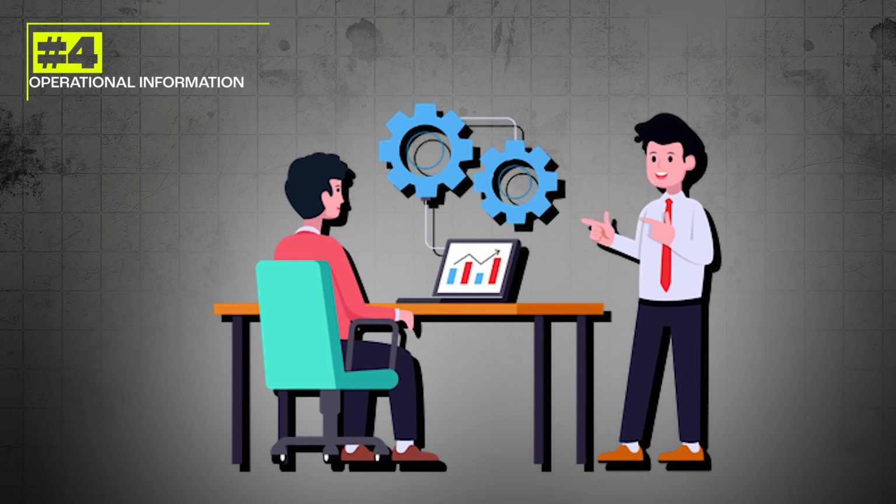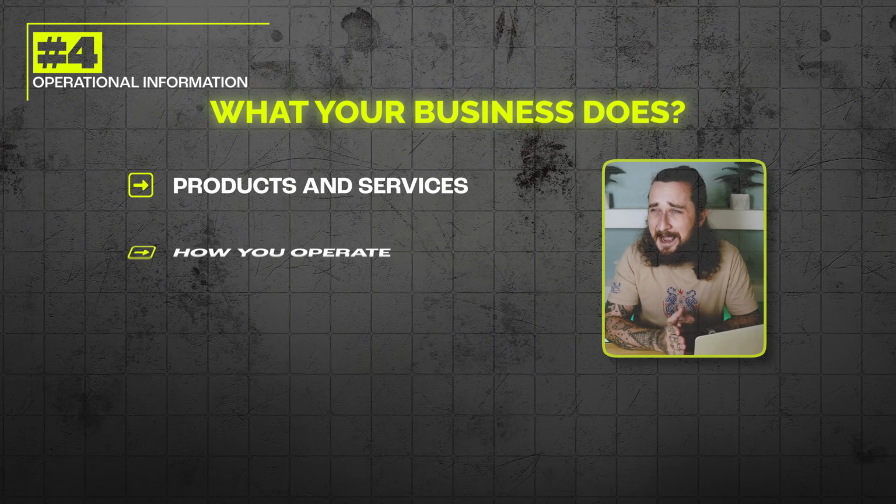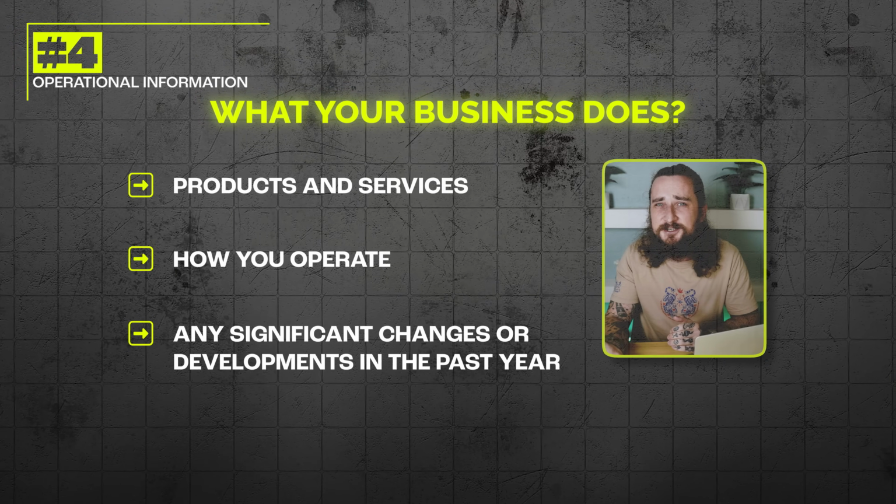Next up is the operational information. So here you'll describe what your business does. So include details about your products and services, how you operate, and any significant changes or developments over the past year. This section provides context for the financial and management information.